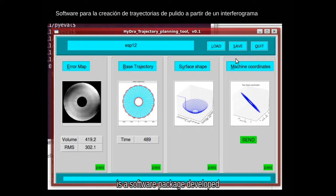The HyDRA Trajectory Planning Tool is a software package developed specifically for the HyDRA tool. It feeds machining code to a CNC or any computer-controlled positioning device based on the error map that has been obtained interferometrically. When only one HyDRA tool is available, the amount of material that is removed at each specific position is proportional to the dwell time. This dwell time can be controlled either by the speed of the tool along a given trajectory when the tool is operated in continuous mode, or by the width of the pulses when operated in pulsed mode.